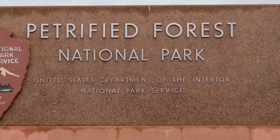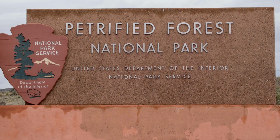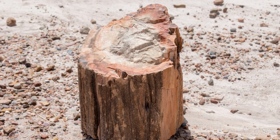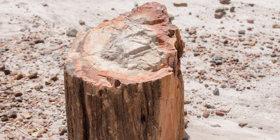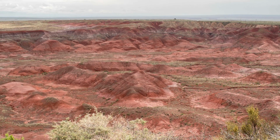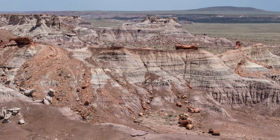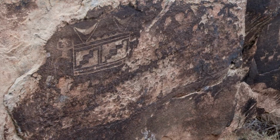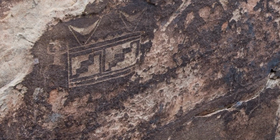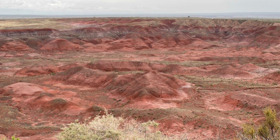Petrified Forest National Park celebrates the strange phenomenon of petrified wood, when ancient logs were turned into stone, but also has excellent scenery such as the colorful Painted Desert and badland-looking hills. Ancient Puebloans left detailed petroglyphs that tell their story. What is the best way to visit this park?